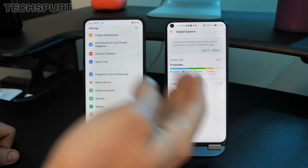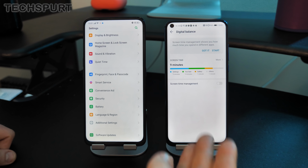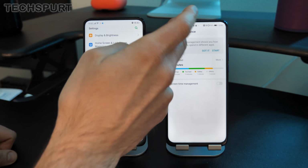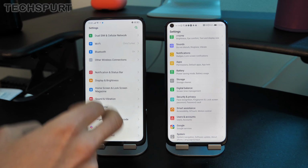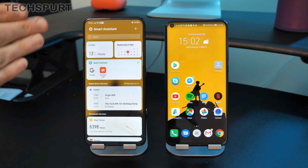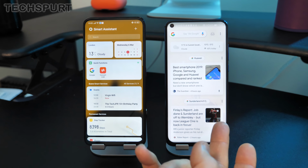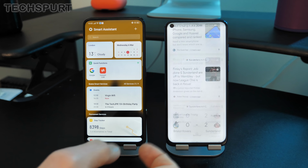So for instance, you've got the digital balance here on the Honor View 20, which acts as kind of like a parental guidance mode, which is quite handy if you're going to be handing your phone to kids. Here on the Oppo F11 Pro, you've actually got a handy smart assistant shelf type feature which gives you fast access to all your favorite contacts and everything, which you don't get here on the Honor View 20. You just get the standard Google feed.